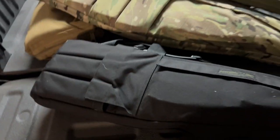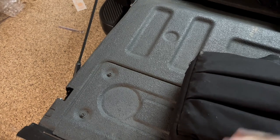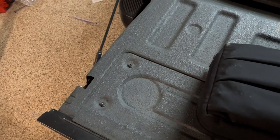This is one of the submachine gun type cases. I got this thing for $18 at a gun shop. A guy traded in an Uzi and gave him the case, and they had it in their little bargain barrel, so I picked it up for $18. Good deal. And since that was such a great deal, let me give you a quick look at it here.